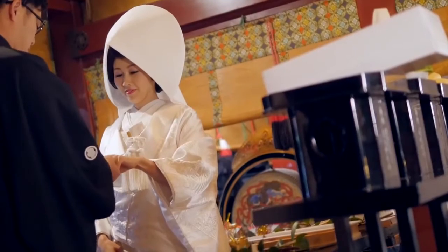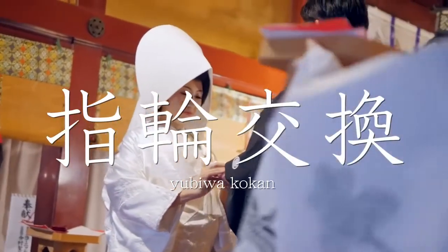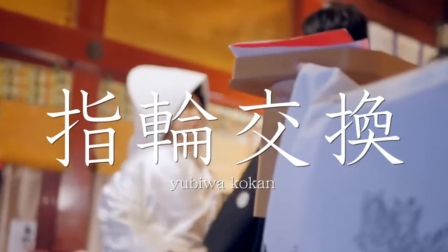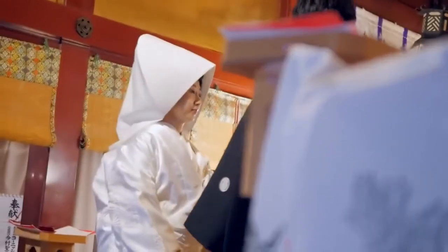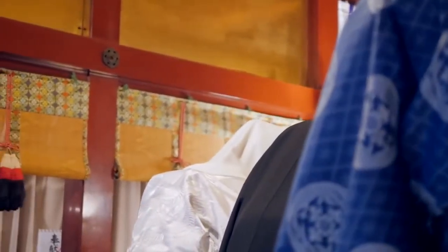Lastly, we've got something simple and that most of you are familiar with, the exchanging of wedding bands. This ritual was not part of the original ceremony, but was added in the 1950s due to influence from Western-style weddings.